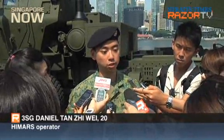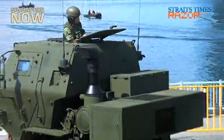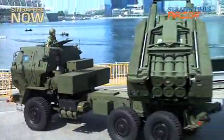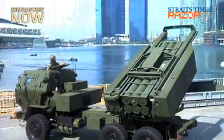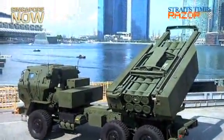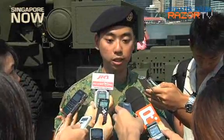Now the HIMARS primarily engages key installations or key targets. We are not like the conventional guns where we do artillery barrages, but we focus our rockets at specific targets. It's our first time performing in this parade, so we have little or almost no experience in this area. But back in unit, we do conduct similar training experiences. Like we go for simulated live firings, outfield exercises. We even went to the state ones to conduct an actual live firing.